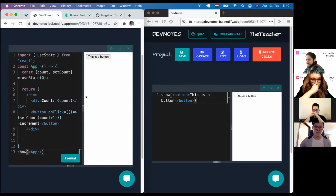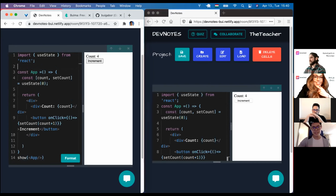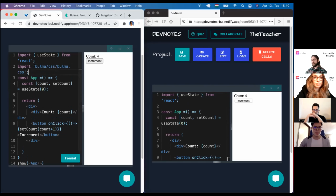There we go. So here we can see that there is this app component, and I just show it here. This is just a simple counting application, and that's it. You can also import here any NPM package like Axios or Lodash or whatever, but you can also import CSS frameworks in. And I chose Bulma for the presentation. So I import it here, and we need to use it.